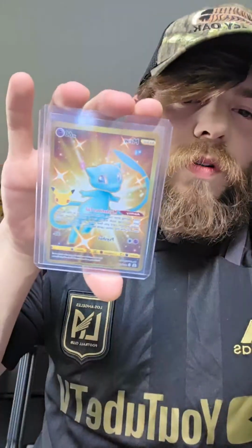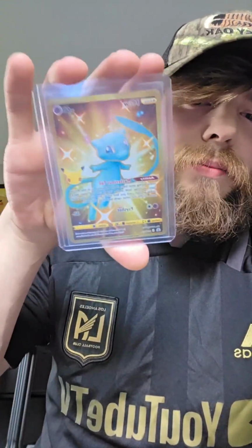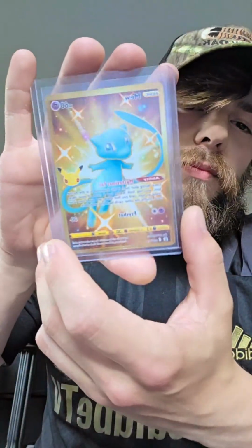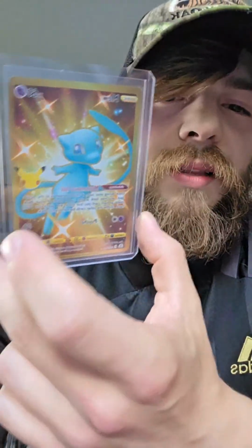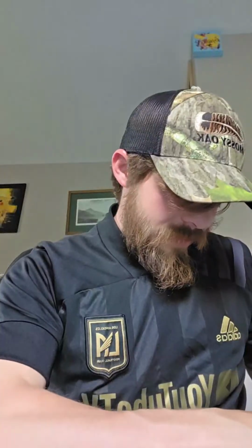And then I have the Mew Shiny from 151. I picked this guy up. How much do you guys think I paid? I paid $50 for this guy. I don't know how much it is, to be honest. I never actually looked it up. I'm just a huge Mew fan. When I bought it, I think this card actually isn't even perfect, so I think I might have even overpaid.